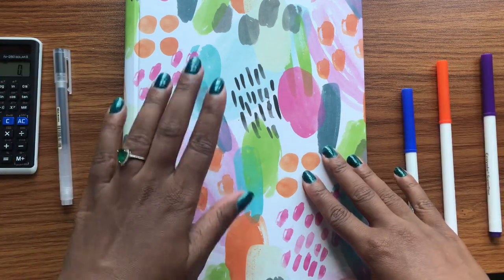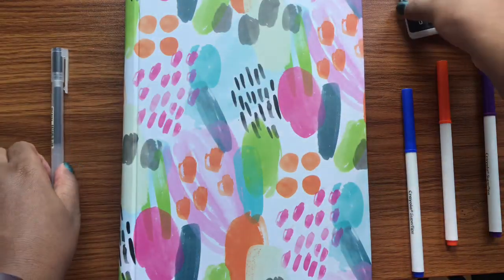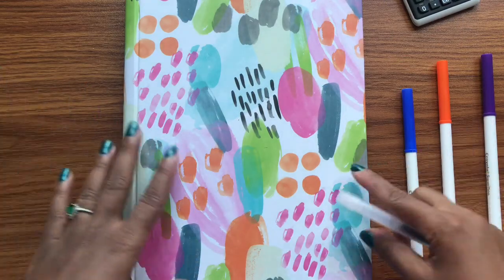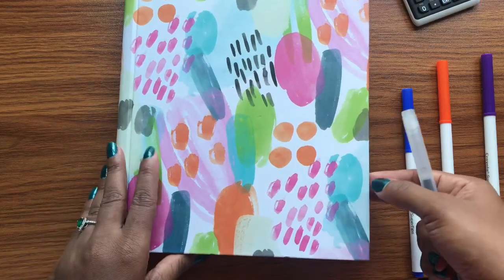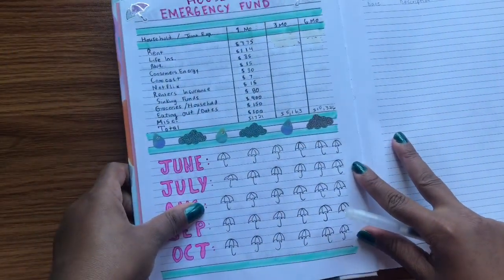I got this journal from Rite Aid. I paid about $12.95 for it, and I like it because I get to customize my budget and make it what I want it to be. I'm not as restricted. I can be creative, all of that jazz. So this is my setup for our household budget.